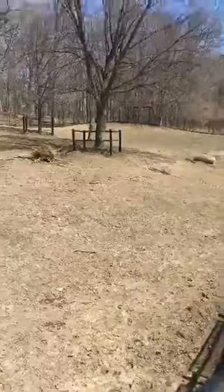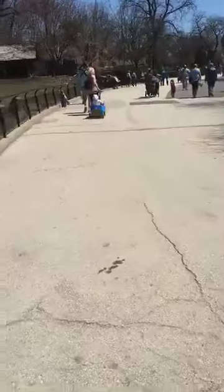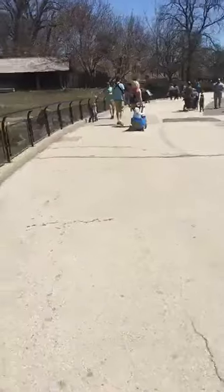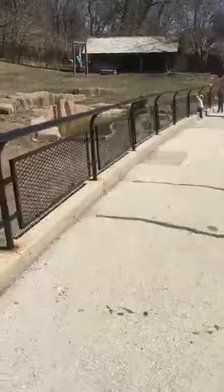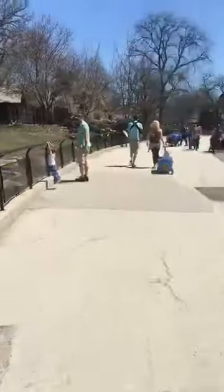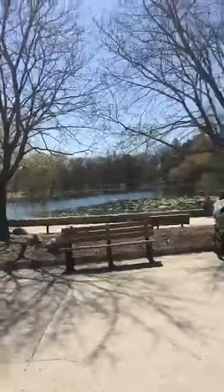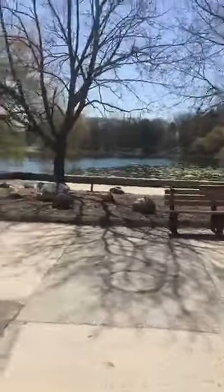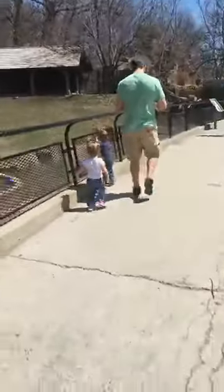So you can see there's no wrappers or anything in there. Or even on the roads here. They do a really good job at making sure everything is kept nice and tidy and neat. So that way we don't disrupt the habitat for the animals. That's very, very important. There's the beautiful lake. I think in the summer there's a fountain, maybe. I don't remember. It's been a little while since I came.